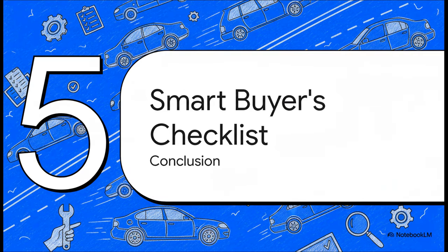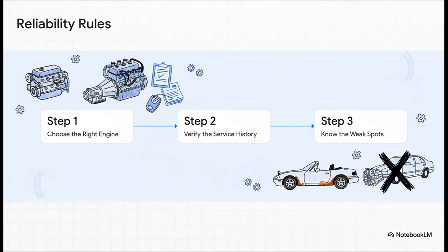But remember, just choosing the right model is only half the battle. So let's distill everything we've talked about into a simple, smart buyer's checklist. It really all comes down to this. Just follow these 3 simple rules. First, choose the right engine. Like we've seen, that often means picking a simple petrol over a complex diesel or an early, troublesome automatic. Second, verify that service history. A well-maintained car is absolutely everything. And third, know the specific weak spots of the model you're looking at, whether that's rust on an MX-5 or a specific gearbox on an Octavia.